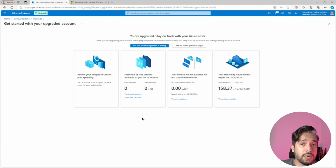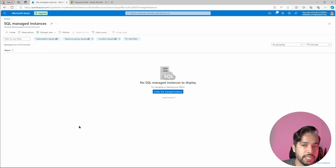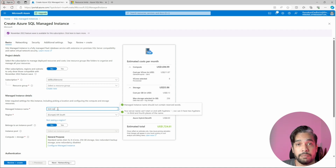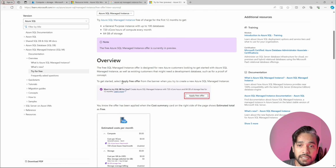So my subscription is upgraded. That is very good. I can see my credits as well. Once upgraded, I should be able to see the banner when I go to create SQL Managed Instance, like the banner that you see for the November 2022 feature. I should see a similar banner for accepting the offer for a free managed instance, which I am not getting. It should look something like this, but I'm not getting it because I've just upgraded, so it might take some time.